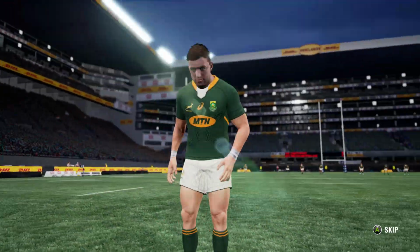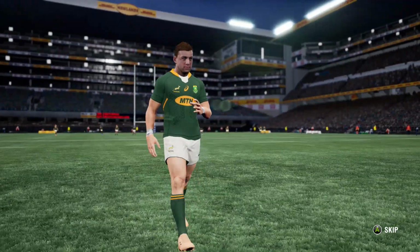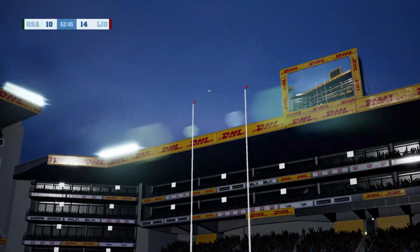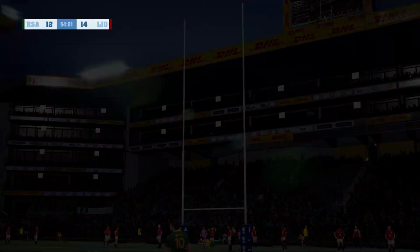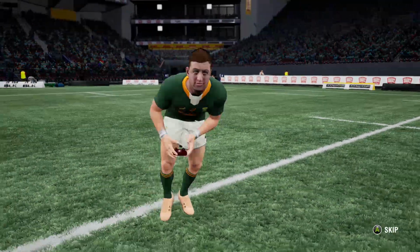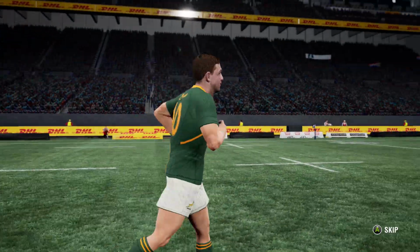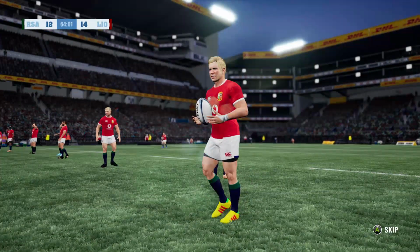He finished it off as well. Outstanding work from the right winger, one of the most inexperienced players in the Springboks side, and he has come up trumps when it really matters for the home team. And Pollard, who delivered that final pass, has nailed the conversion as well. 14-12, game on.